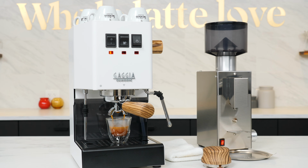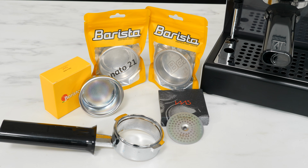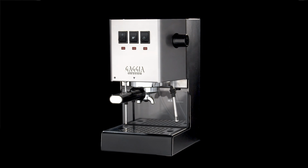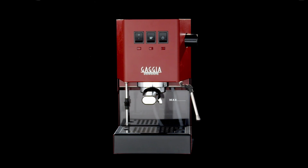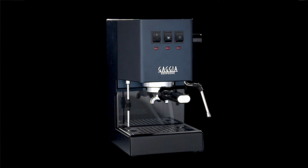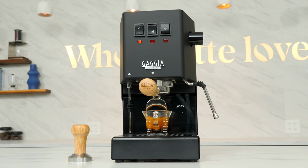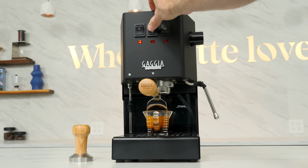Down the road, the Classic Pro is very upgradable with specialty filter baskets, bottomless portafilters, and more. Available in 6 different colors to customize your espresso bar look, the Gaggia Classic Pro is without question the best value in premium entry-level espresso machines.